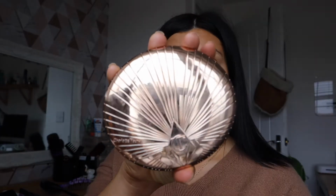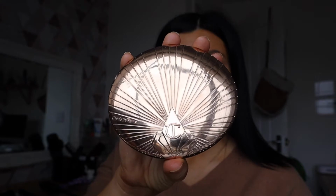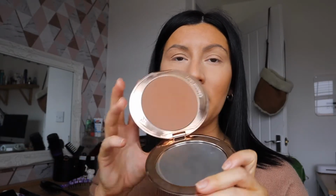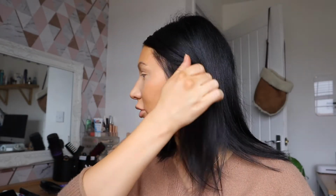I am now going to go in with bronzer. My bronzer is the Charlotte Tilbury, once again, Airbrush bronzer in shade 3. It's this colour here, and it comes with a really big mirror. Look, it's the size of my face. So it's a really good size, and you get good value for money out of this, let me tell you.